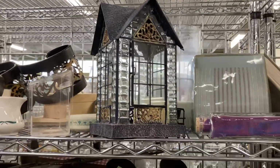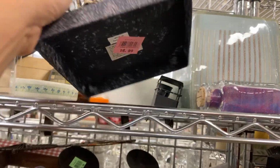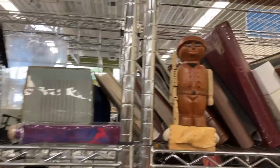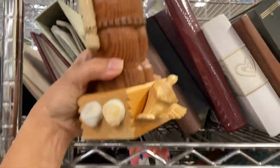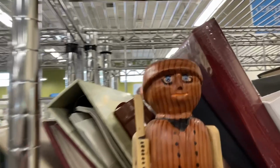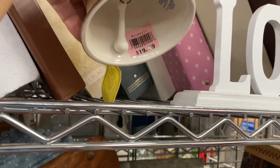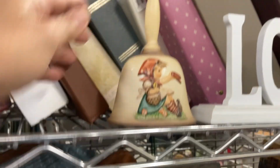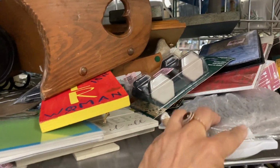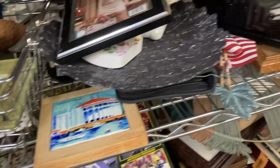I'm making a lot better time here compared to a couple weeks ago when I barely made it halfway through the store. I'm already towards the front, and I noticed this very pretty candle holder. It's got lovely glass, and it's in the shape of a house. Next to it is this weirdo. I'm not sure what this is. It's a figure with very freaky eyes. Then I'm noticing this Hummel bell, and there's kind of a mishmash of things around here, lots of different kinds of items that look like a trivet.